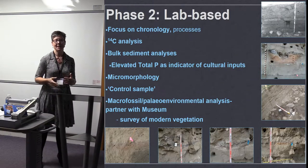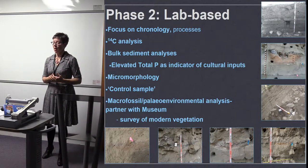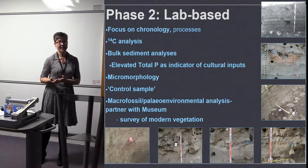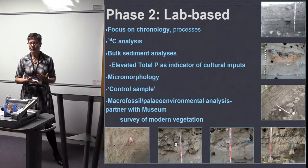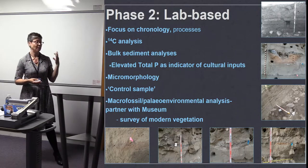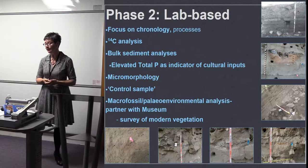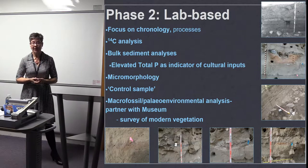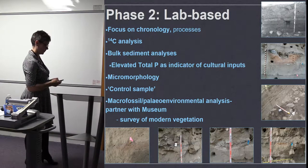So this is more of a lab-based process. We focused on chronology and processes. We were able to submit six radiocarbon dates for analysis. I submitted bulk sediment analysis, and I'll be talking mostly about the total phosphorus as indicators of cultural inputs. I did some micromorphology, and these are the combustion features here along the bottom.